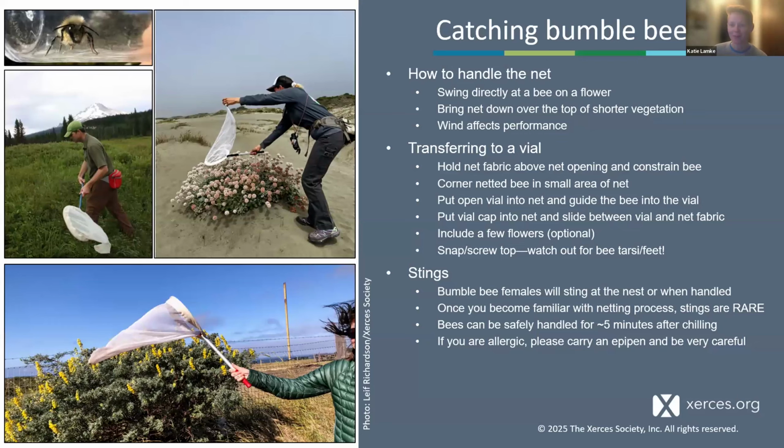When it comes to catching bumblebees on a survey, this is kind of silly to try and explain online, but we're going to give it a shot. Netting a bee, like chasing a butterfly, seems cartoonish, but there is a little bit of skill behind it that you'll figure out the more surveys you do. There are a few ways to swing a net. Some people swing the net at waist height in a figure 8 motion. If it's low vegetation, like the photo on the screen here, you can drop the net over the top of the flower.